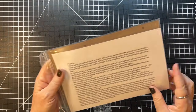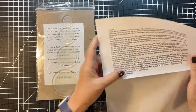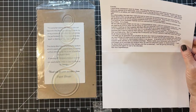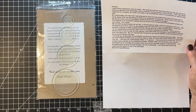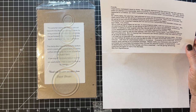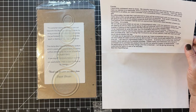This is from my friend Bob at Signet Stamps. Got my round label stamps, but he did let me know, and once again, I'm just going to read this. It's the easiest way to do it. I have some unpleasant news to share. We recently learned that the polymer we are using to make our stamps is on back order and is currently having supply chain issues. This has never happened to us before, so I didn't consider it as a possibility when I announced the upcoming sale.